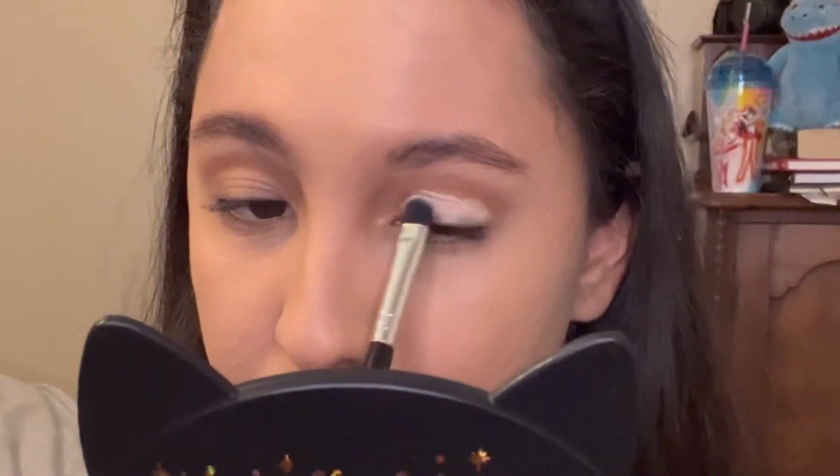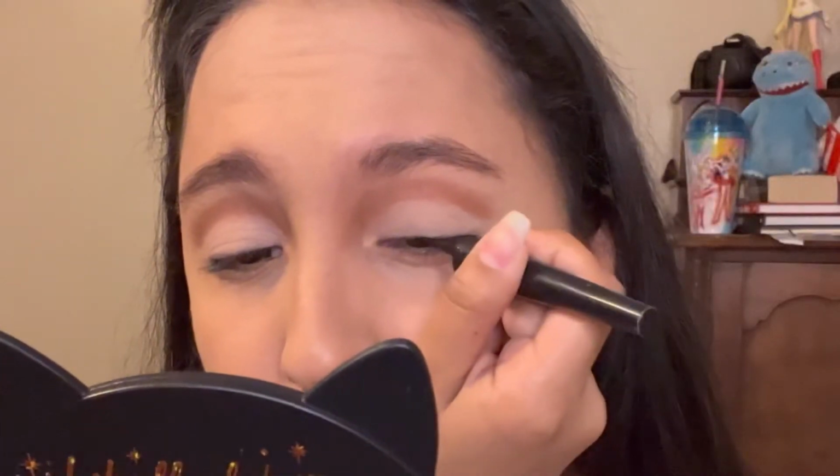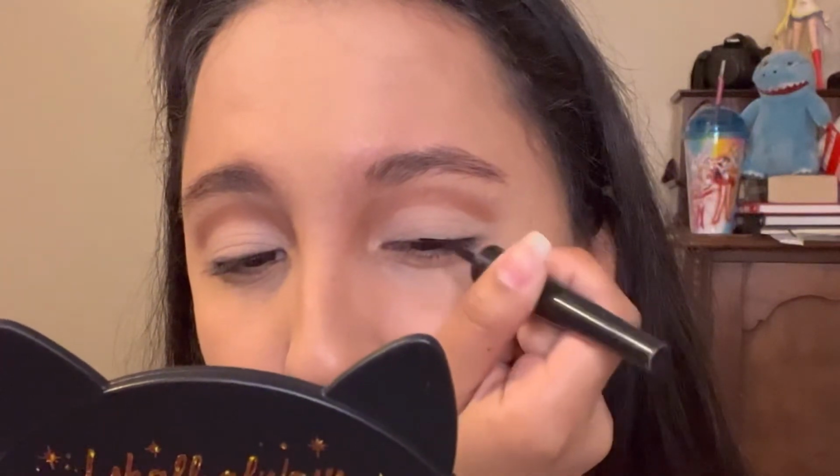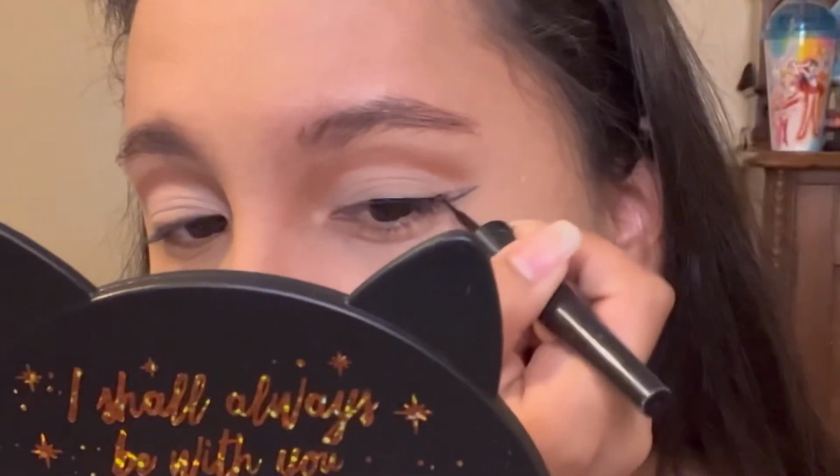I am now using Maven Beauty's eyeshadow base, and this one is in Coquito. Next, I'm taking that Revlon Colorstay Skinny Liquid Liner, and I am basically just doing a winged liner look as well as a graphic liner type of thing. But yeah, it was really hard to do.